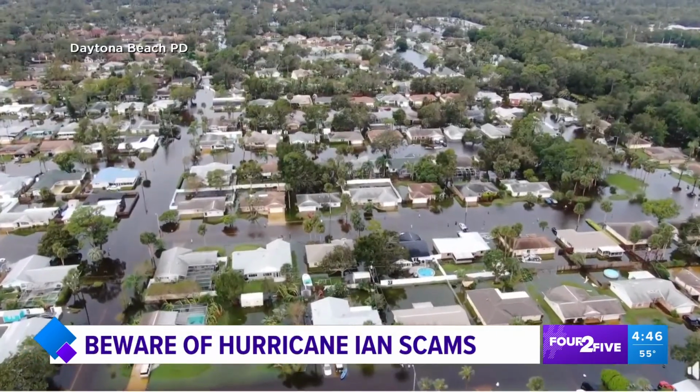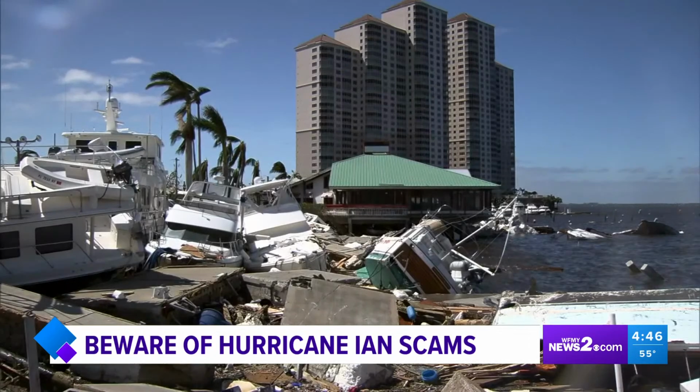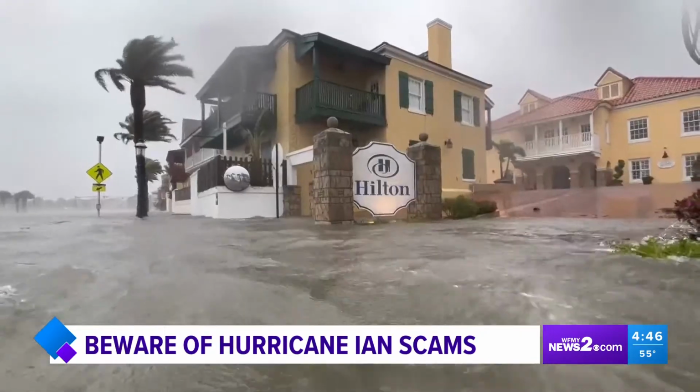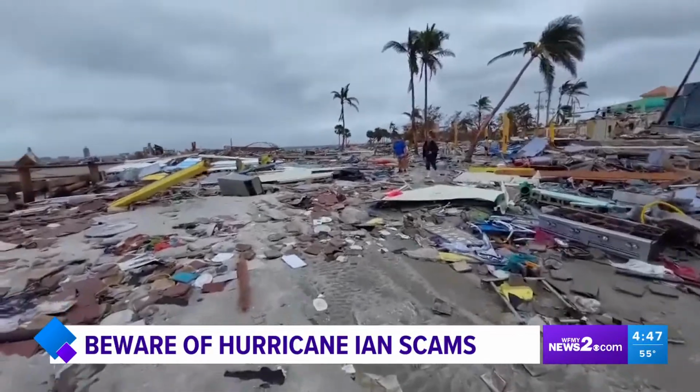And there are a lot of painful images coming from Florida right now. Many people are impacted by the damages, even if they live miles away. If you're looking for ways to help victims, make sure you're watching out for scammers as well, because sadly, when a crisis occurs, oftentimes it leads to increased reports of fraud.